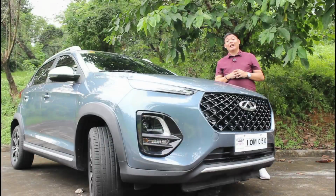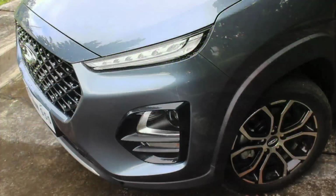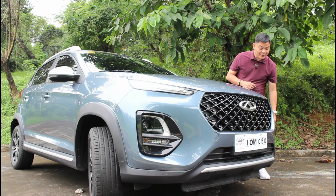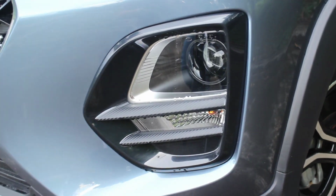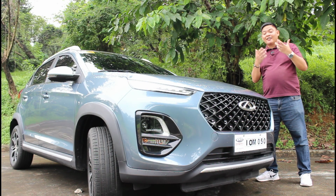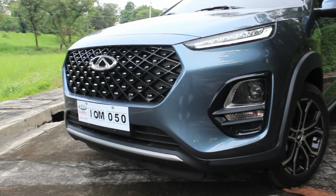The most evident change can be found here at the front, where the Pro gets an extensive makeover. You now get LED DRLs here at the top with projector halogen headlights at the bottom. They even have carbon fiber inserts to give it a bit more character. Now, aside from sporting a more imposing look, it also goes to show that Chery's starting to settle on their brand's identity, as made evident with this huge signature grille.